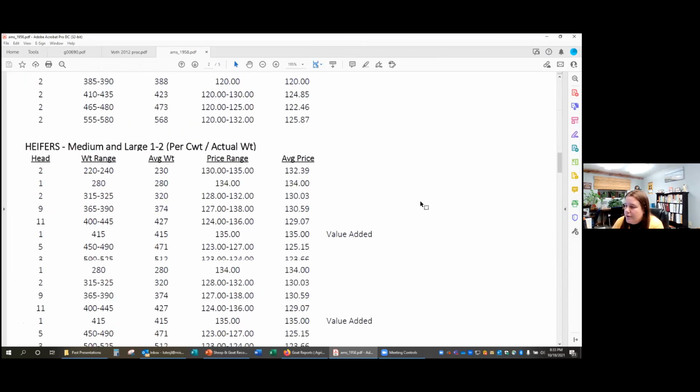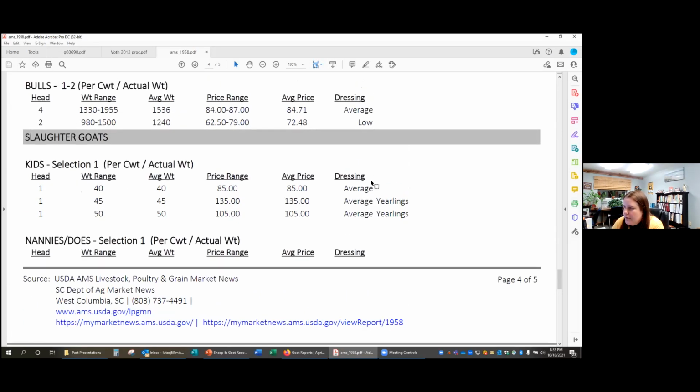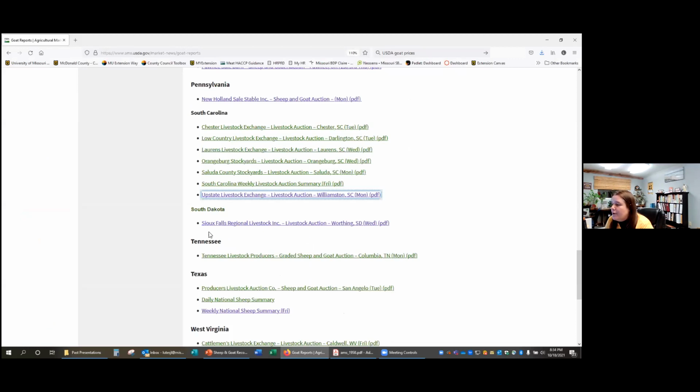If you scroll on down here, you'll get to what their prices were once we get past the cattle. There we go. So our slaughter goats, they had 3 head of kids. There was your weight range. There was your price range. And then their nannies and does, again, the weight range and price range for those animals. It makes it really easy to see what's going on, especially once you figure out what market is closest to you that runs enough numbers through. I don't think I would use that market and say, hey, this is a good price. They just didn't sell enough head to make that a good price.